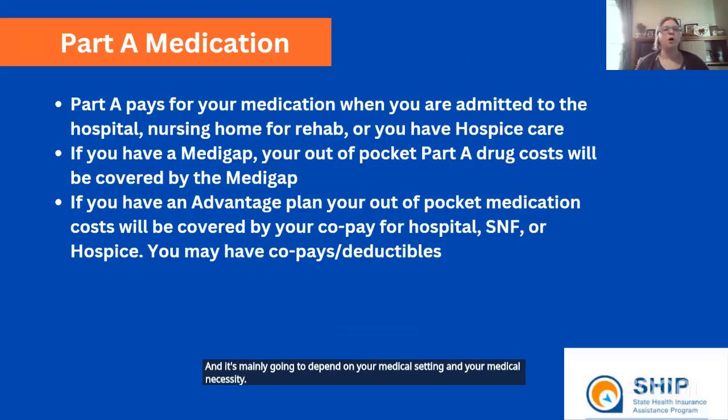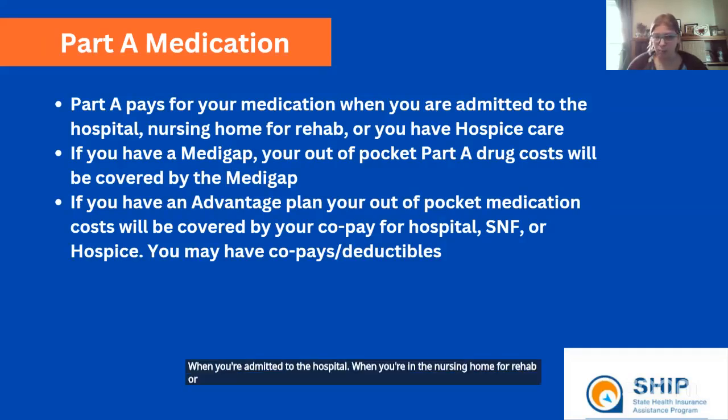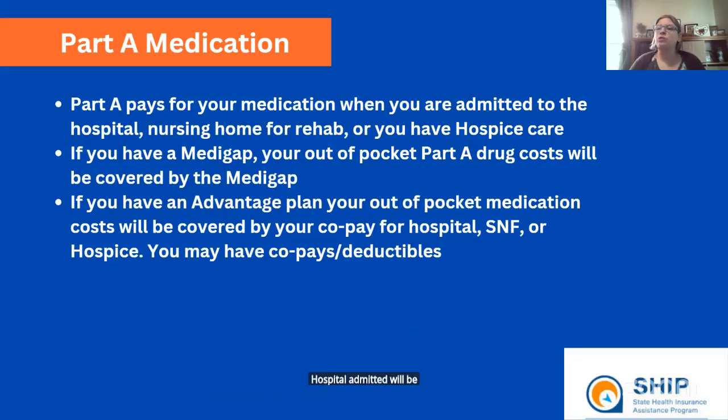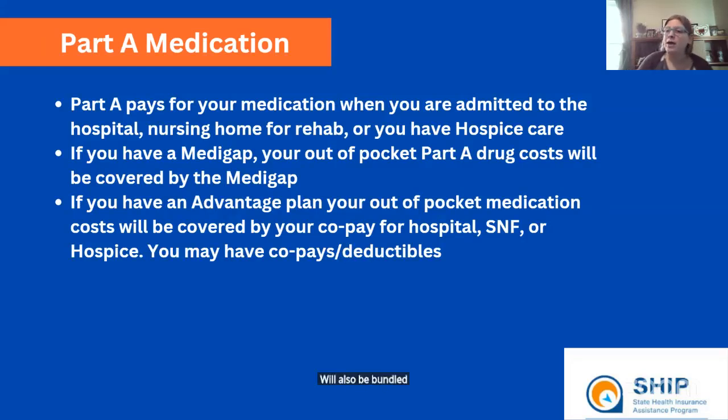So let's discuss. Part A, again, is our inpatient. So Part A covers when you're admitted to the hospital, when you're in the nursing home for rehab, or you have hospice care. So if you are in any of those settings, then Part A is going to take over your medicine. So the medication you get when you're in the hospital admitted will be bundled into your hospital bill. When you're at the nursing home for rehab, the medicine that you get from the nurse there will also be bundled into your copay amount that you may have to pay for nursing home care.